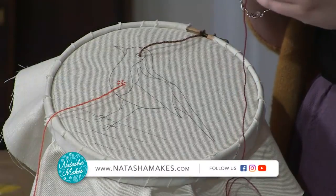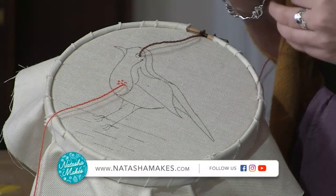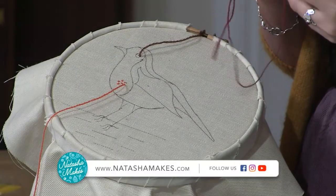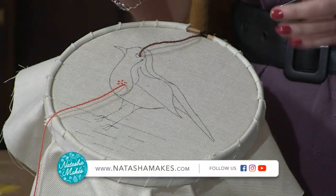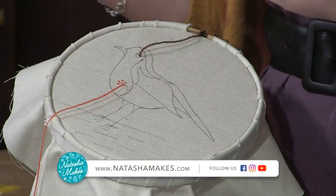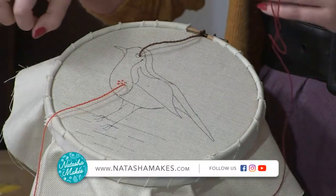So that's the reason for having the binding on the hoop. It's perfectly okay not to bind the hoop, but if you want something to just hold, if it's a slippy fabric, then that will stop it. Plus, if you are going to do stitching and then leave it for a while and come back to it, and I don't mean 10 minutes while you have a cup of tea, I mean a couple of weeks, you just slip your fabric out of the hoop.